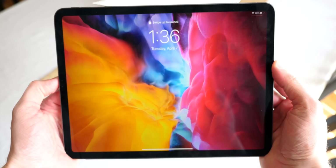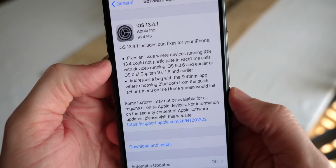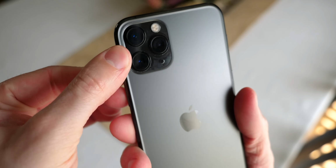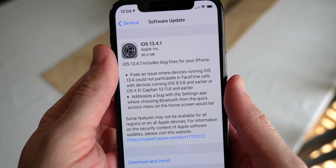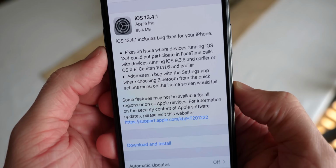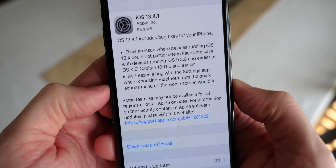Now jumping over to the iPhone for the other two changes. All right, updaters. So I've got the update installed right here on my iPhone 11 Pro. Not showing this to flex on you, just showing what device I use day to day. So there's a couple changes that Apple has highlighted and potentially one other that I haven't been able to confirm yet. And that one is the VPN fix.